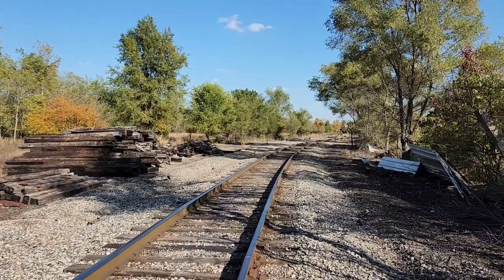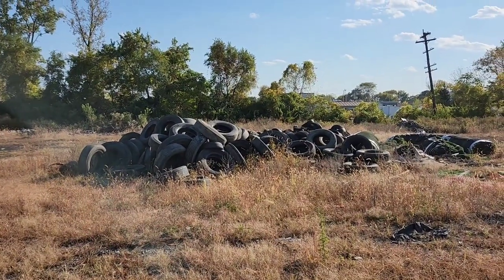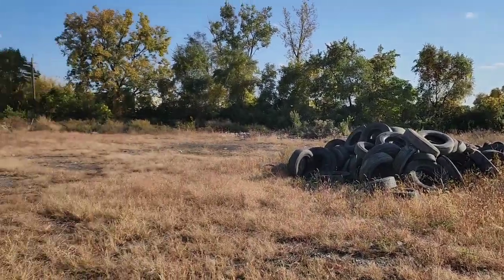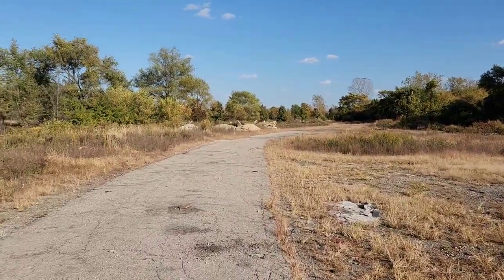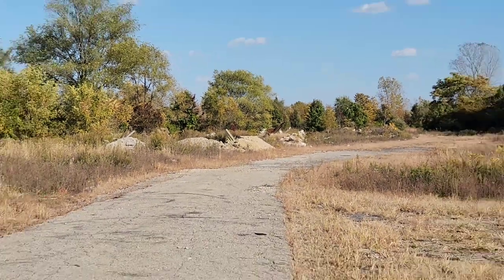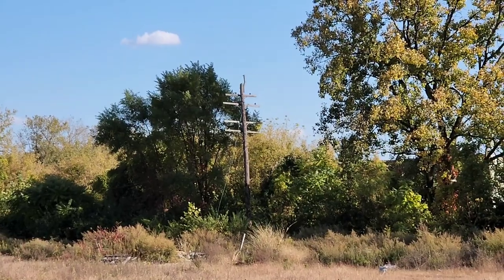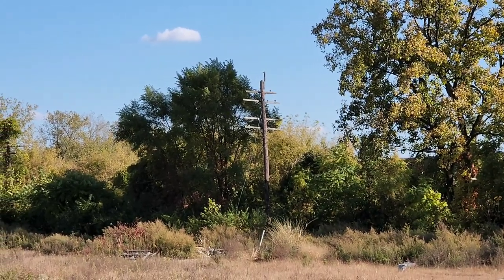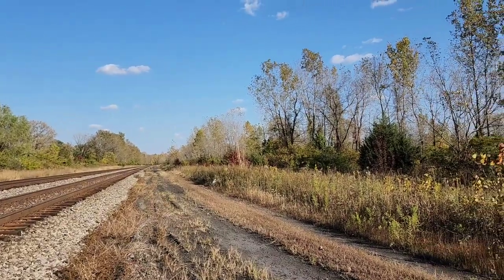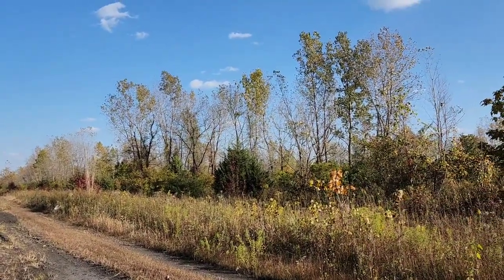A lot of it's become illegal dumping. Let me show you. There's piles like this all the way down through here. You got rock and rubble piles there. That's a shame. But there's still remnants of the old poles. So this whole vast space used to be nothing but a giant yard. Track after track after track.